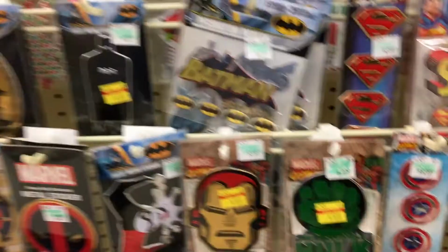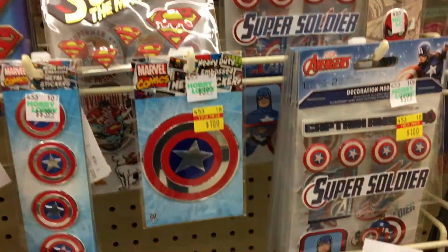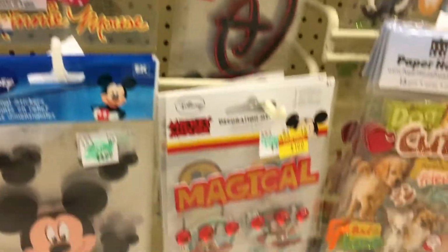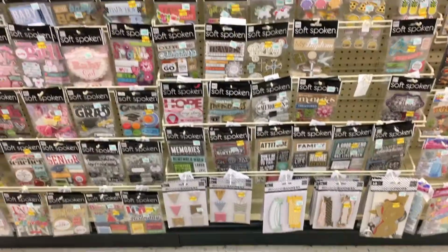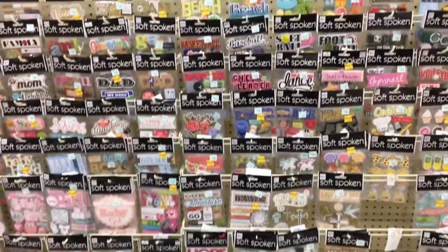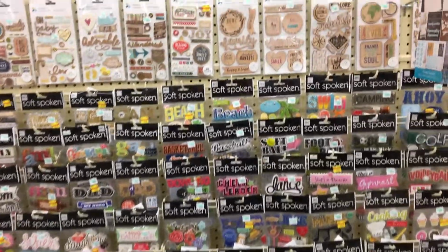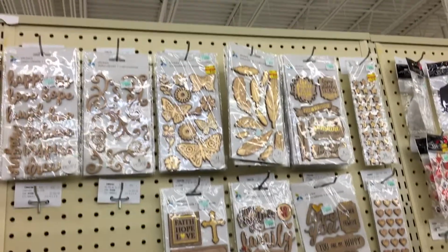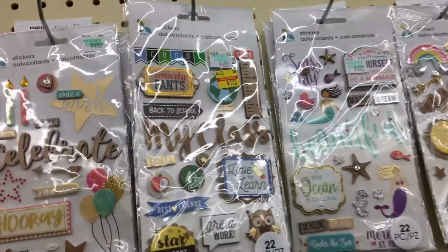We also have some licensed items on sale. Captain America, Superheroes, Secret Life of Pets, and then I already picked up one of these Disney ones. Again, all the Soft Spoken stuff's on sale. Here's a broader picture of what you might want to look at. And these adorable wooden pieces, some of them are on sale. I picked up one, and you'll see that in my haul later, but I put one of these in my basket.